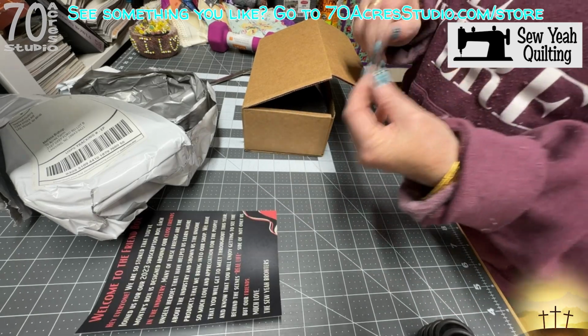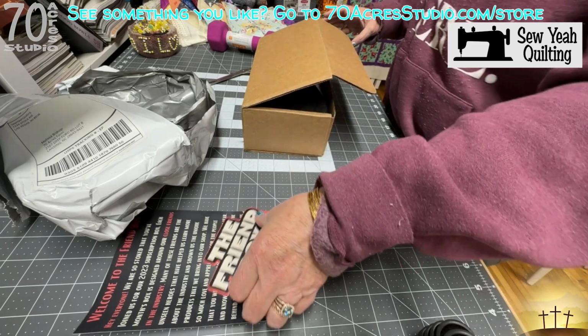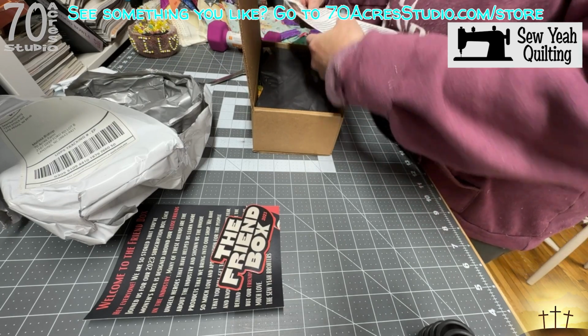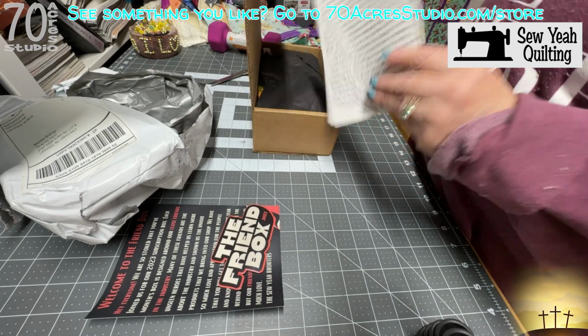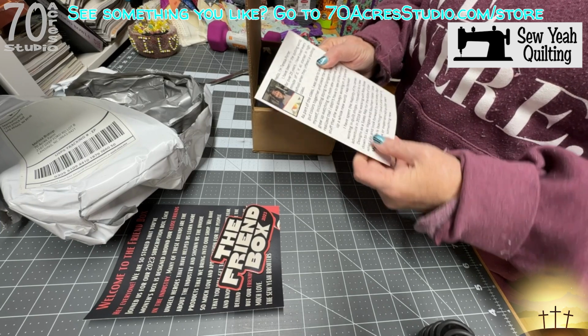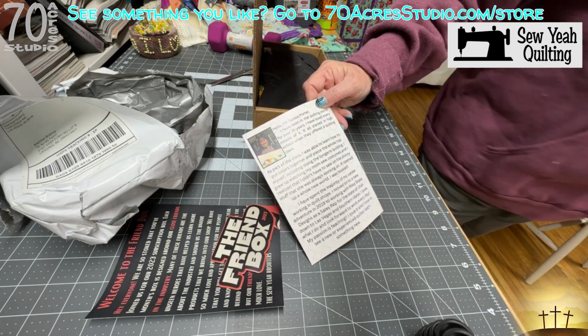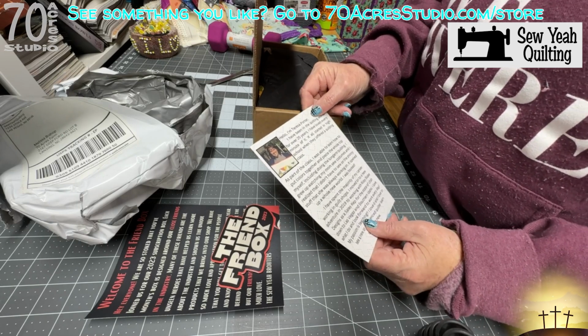And of course we get this little sticker here. It's very retro. I like it. Okay, and there is no QR code on here. And this is the friend that is being featured this month, and she is Teresa Porter.